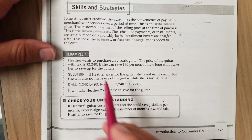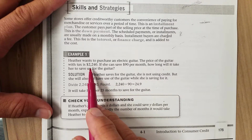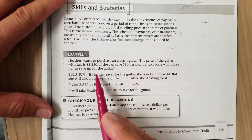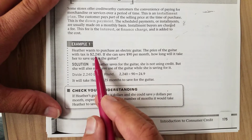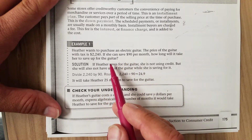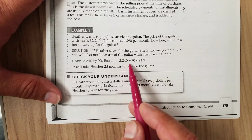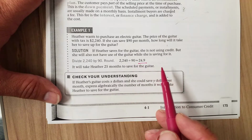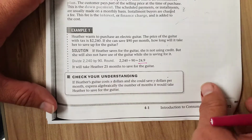Example 1 says, Heather wants to purchase an electric guitar. The price of the guitar with tax is $2,240. If she can save $90 per month, how long will it take her to save up for the guitar? That one seems pretty straightforward. If this is the purchase price and this is what she's saving per month, to find out how many months it will take to save up for that, you just simply divide 2,240 divided by 90, which would be around 24.9 months. So it's going to take her about 25 months to save for the guitar.